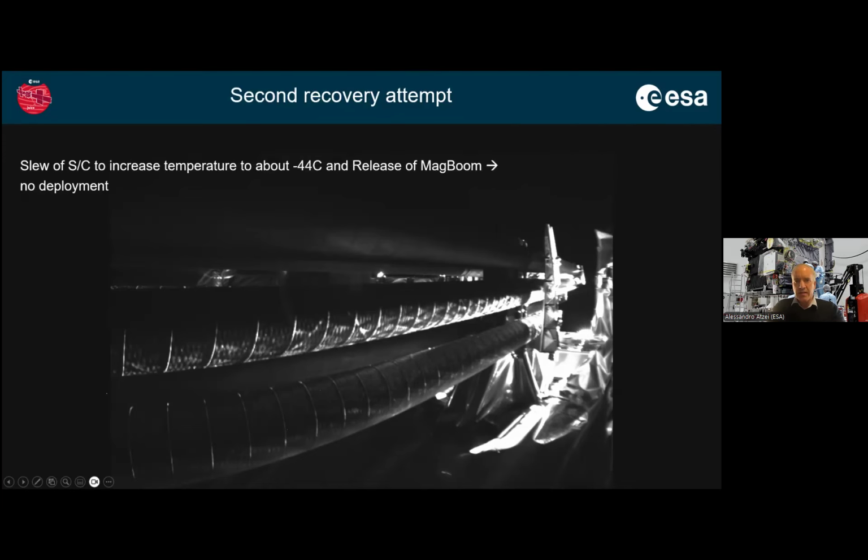So the next thing that we tried then was to heat it up a bit. Instead of the minus 80 degrees, we tried to go to minus 44. And this required the spacecraft to be tilted towards the sun so that we could heat up this area where the boom was stuck. But this is very dangerous, because it also means that you're starting to expose other instruments to sunlight, and you want to absolutely avoid to damage other instruments in order to save one.